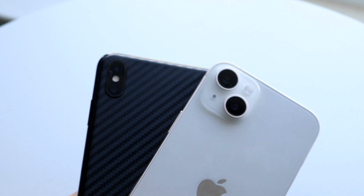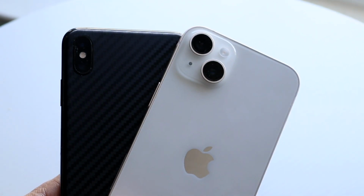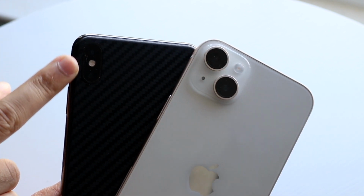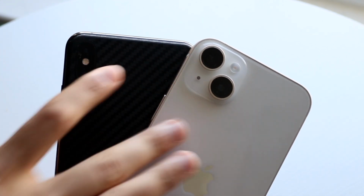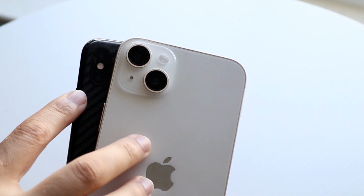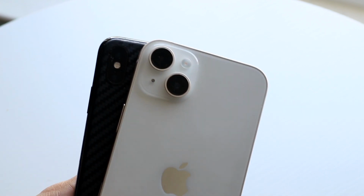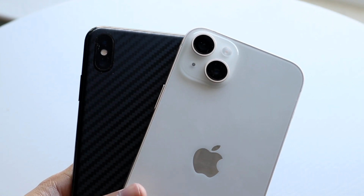Now in the back, we have a bit of a different setup on both as well. So the XS Max, like I said, a 2018 phone, had a dual camera setup with a wide and a telephoto lens. The 14 Plus has a wide and ultra wide lens. I also want you guys to look at how much bigger the lenses are on the iPhone 14 Plus. It is massive how much bigger the lenses are on that phone over the iPhone XS Max.